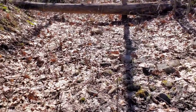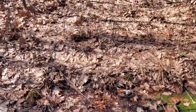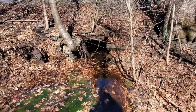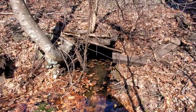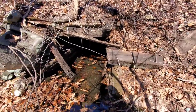Hey everyone, just walked up this kind of dried up stream from a pretty major river, and we found this. That is an old wood culvert made out of train ties. The end of it's kind of messed up from the roots of these nearby trees, but let's see what we got inside.